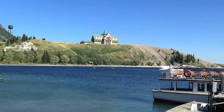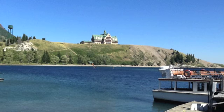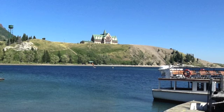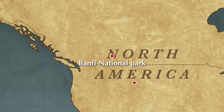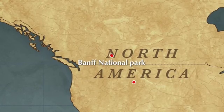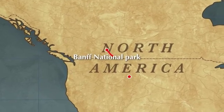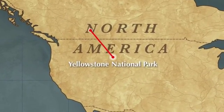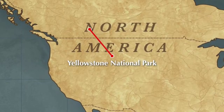Anyway, back to the Prince of Wales Hotel. They stay booked years in advance, so we stayed just across this waterway at the Crandall Mountain Lodge. We did enjoy dinner there one night, though. We stayed in Canada 2 days, then headed south again for southern Montana. It took all day Wednesday to drive there, probably about the same amount of time it takes you to get from Baton Rouge to Watercolor.